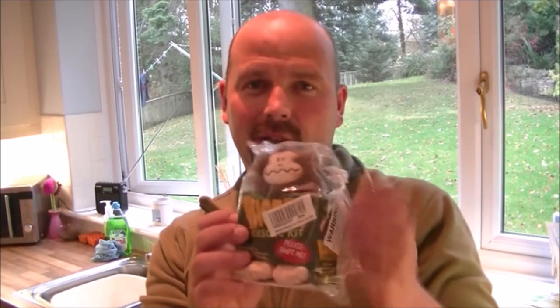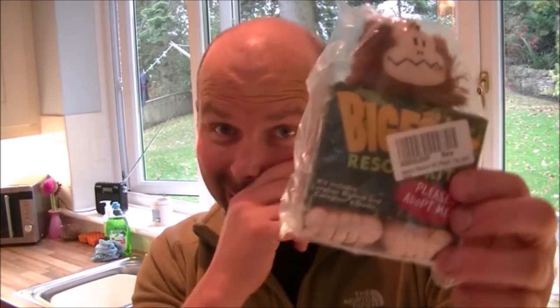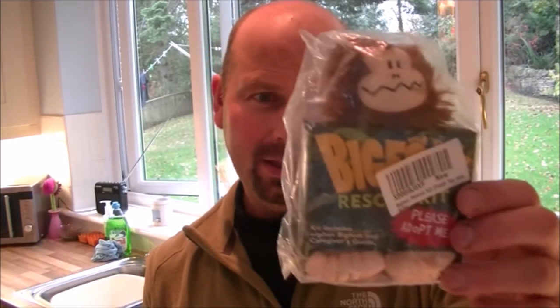Here we've got a Bigfoot rescue kit, which has got a little cuddly Bigfoot in there, and also a book as well. There's our little mini Bigfoot. The kids will love that because they still collect cuddly toys, even at their ages of 13 and 10. And there we've got a little care booklet as well, of how to care for our little baby Bigfoot.